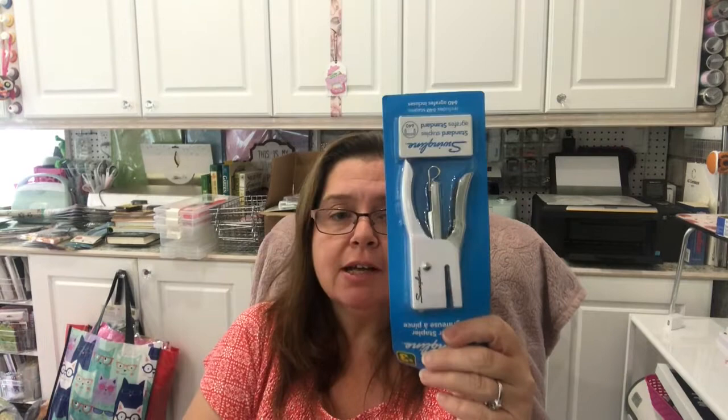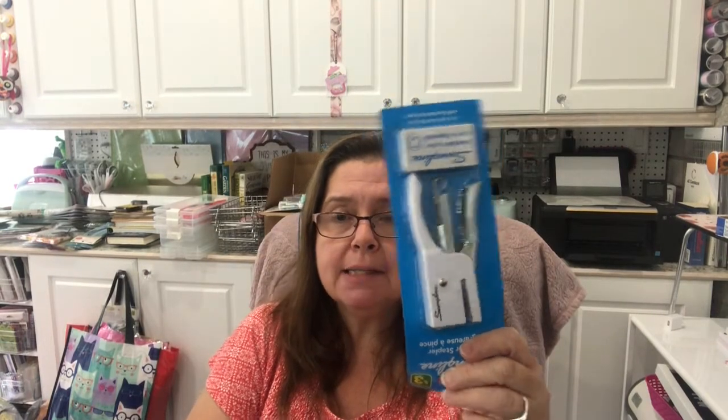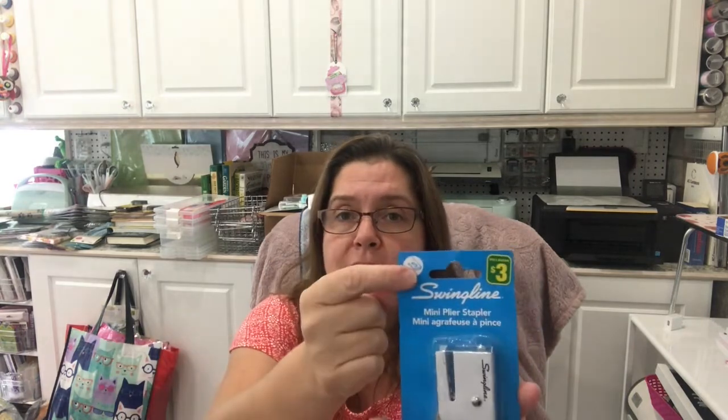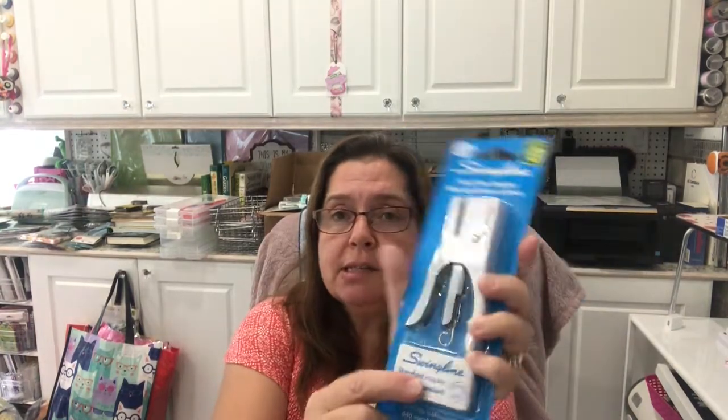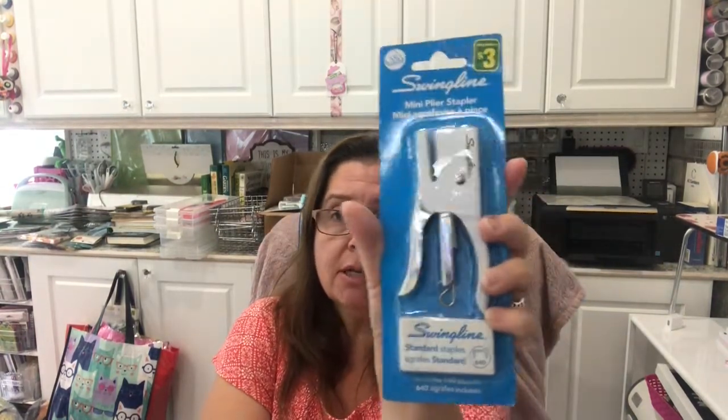I picked up this little stapler. I thought this was a great size to put in my basket. I often staple stuff in my art journal or when I'm crafting, and I like that. I thought this was a neat little stapler. Not too big, looks sturdy. It's a Swingline. Swingline staplers are really good. It says you can staple 15 layers of paper. It comes with a box of staples, and this was $3.